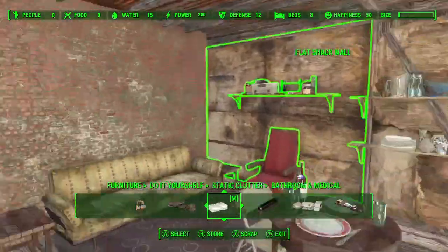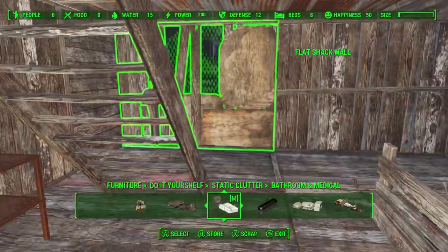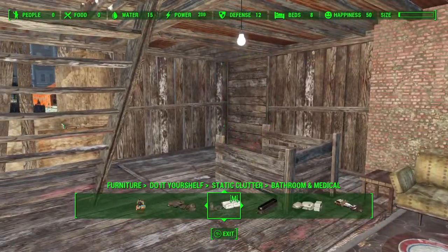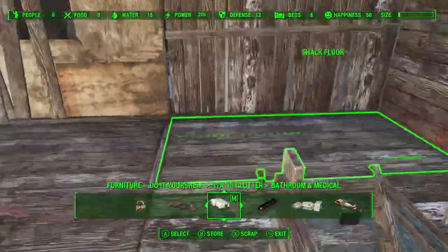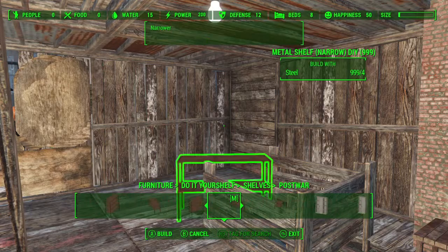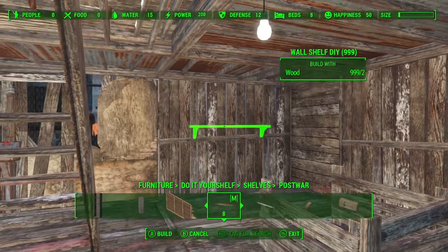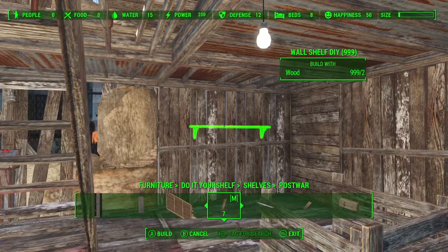Yeah, that could be where they keep their medical and chems. I think I'm gonna put a picture on that wall. Maybe some shelves on this wall as well. Half cleaning is under kitchen clutter.